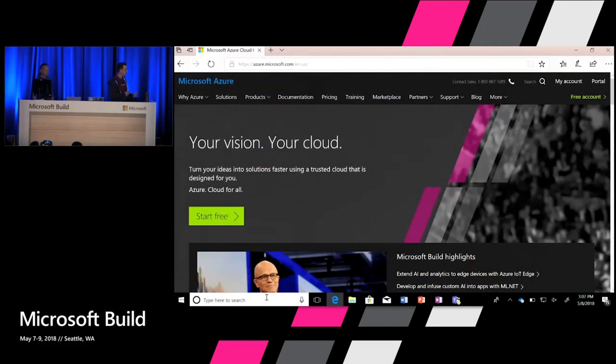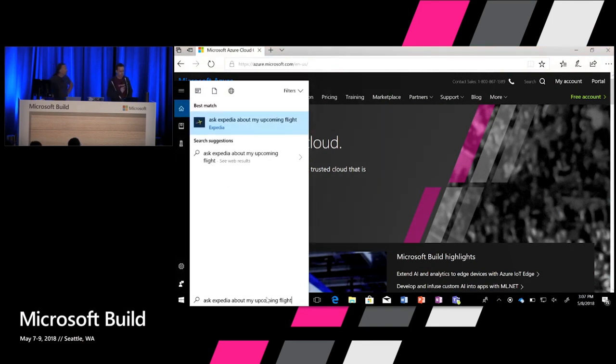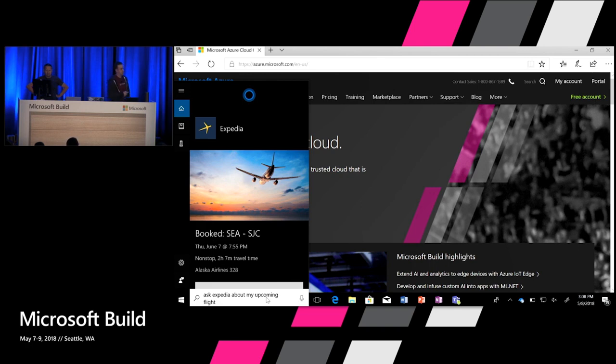So instead of me having to navigate to the Expedia website or open the Expedia app, I can just open Cortana, tell her to ask Expedia about my upcoming flight, and in this I'm demoing the new text input feature on Windows. So when I do that, Cortana is going to get connected to Expedia, log me in, check when my flight is coming, and I do have an upcoming flight to San Jose in just a few weeks. So as you can see, what's typically multiple steps for users, with Cortana we can make a very smooth and seamless experience.